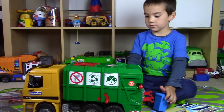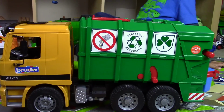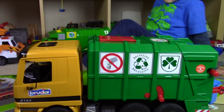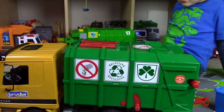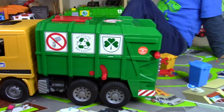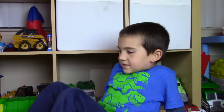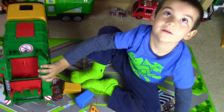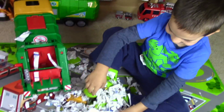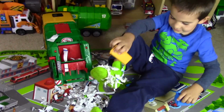What did you drive in here? A garbage truck! What colors is this garbage truck? Green and yellow. And red. Cool. Are we gonna pick up some garbage? Let's do it. Oh my goodness, did someone ask for garbage? Look at all that garbage. It's a bunch.